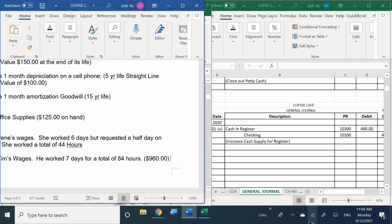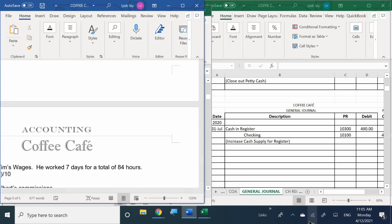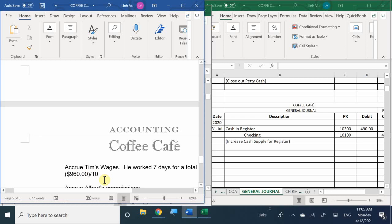Now, here he works 12-hour shifts, 10 days per pay period. So that means there's only 10 days that he actually is going to encounter. The way that you would calculate this is divide it by 10, to get how much money he's going to earn per day, which should be a total of $96 per day. Does it matter how many hours he works?